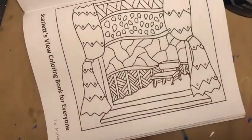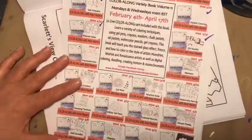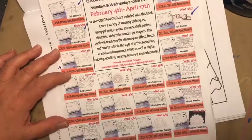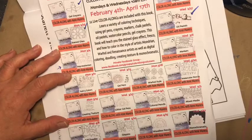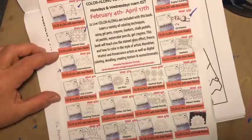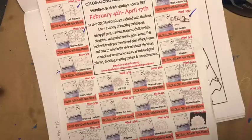And then what else is the next one coming up? We have a color along coming up on Friday from a page from Dawn Boyer's new book. And you can check out my Facebook page for the information on that. You can get a free coloring page, which will be posted, I think on Wednesday, maybe.